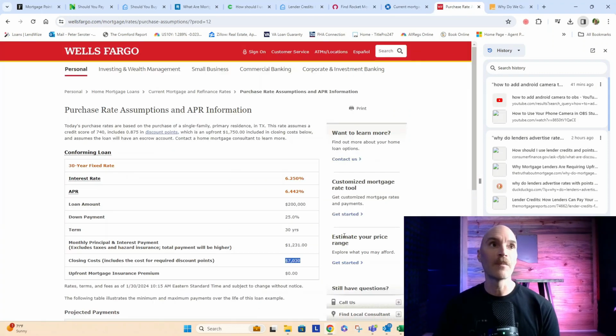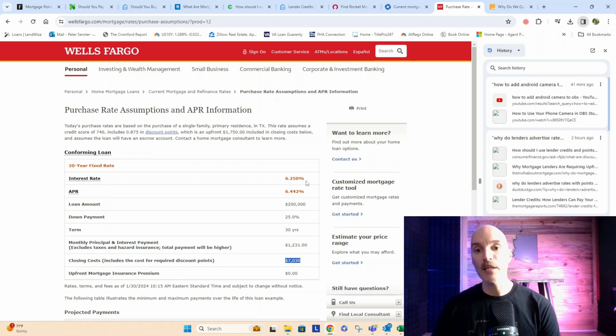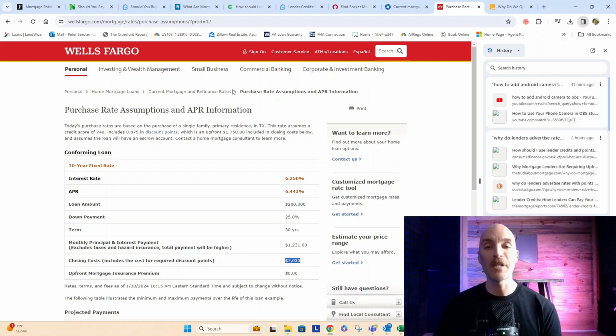It's not. Wells Fargo, another way to advertise. They have a 6.25 30-year fix they're advertising on their site today. They don't really talk about exactly what the points are here, but there's $7,000 in closing costs. So there's all these different ways that this is hidden and done this way, but there's one reason why.